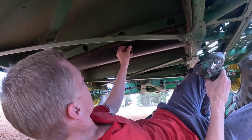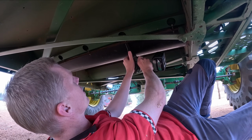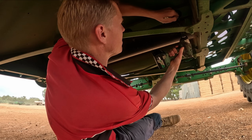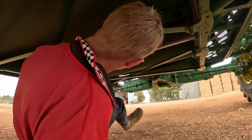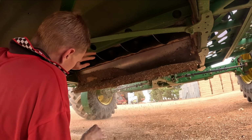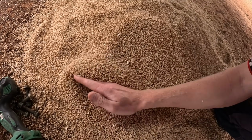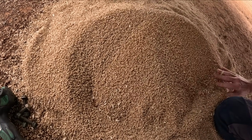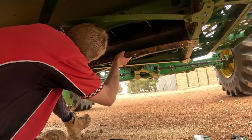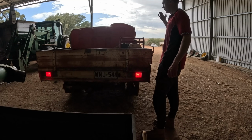I forgot to bring a 13mm with me. And it's not going to work. Alright, get ready for the dirt. Now, note to self, don't ever throw a bolt into a pile of wheat on the ground, because it disappears in there. And now I can't find it. I don't know, we'll find it at some point. About a foot.